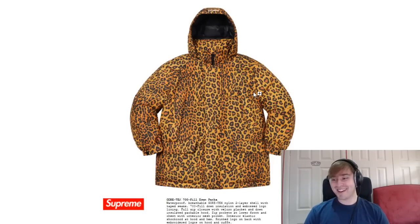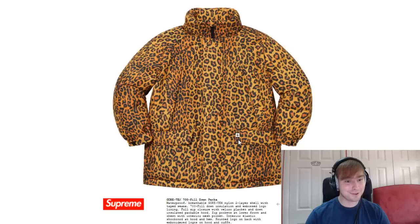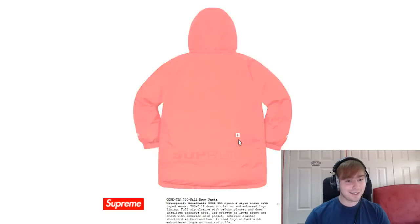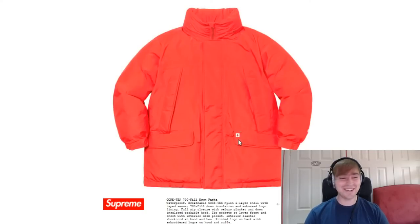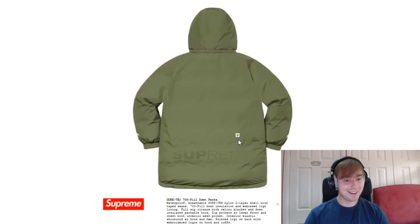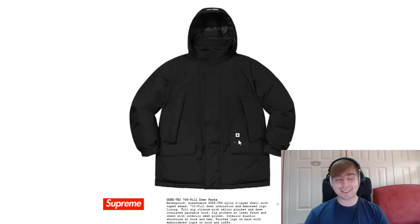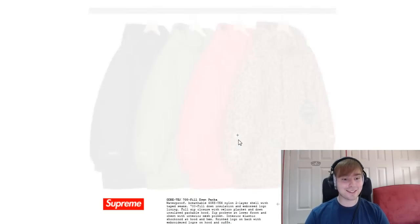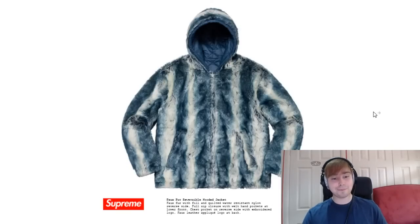But, moving on, a Gore-Tex fill down parka. I mean, it's a parka. Some unique text choices, I suppose, or font choices. We're just going to move straight ahead. You gotta get the bad pieces out of the way to get to the good ones, you know? You gotta do that. Okay. Fill down parka out the way.